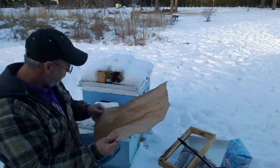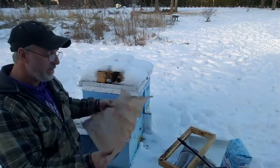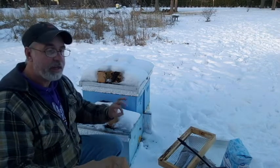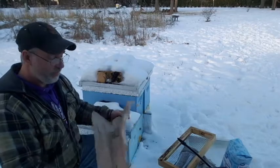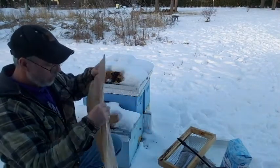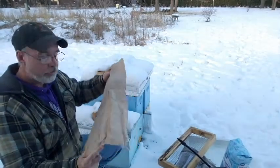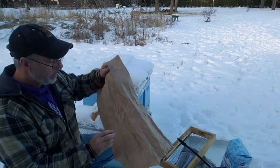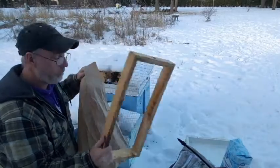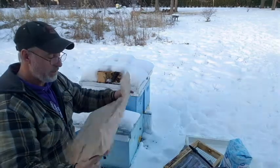And what we're going to do is, I'm going to pull the lid off. I'm going to set this newspaper on top. I'm actually going to pull the lid, the insulation, and then I have that Reflectix. I'm going to set this right on top of the frames, and then I'm going to spritz this newspaper with a little bit of water. Not a ton, just a little bit of water. And then I'm going to set my feeding shim down on top of that, and then we'll pour our sugar on top of this paper.